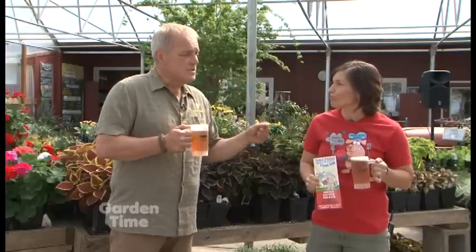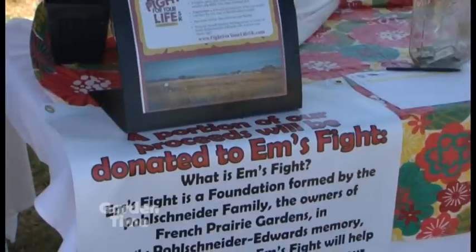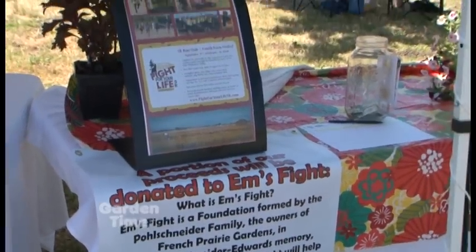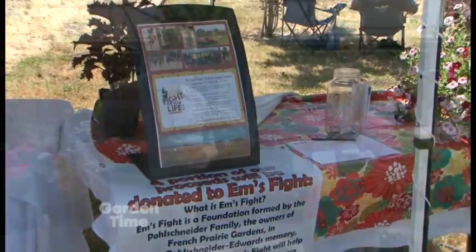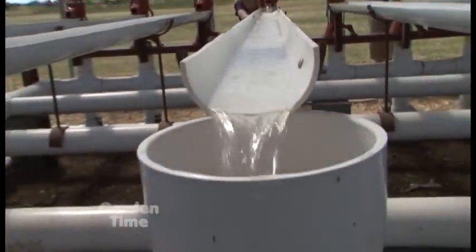And then there's a great thing that you guys are going to be donating to. Tell me about that. Yeah, so we're going to take part of our proceeds and they're going to be donated to M's Fight, the foundation that we formed in my sister's memory, who died of cancer a few years ago. And what our foundation does, it just supports local families fighting cancer with whatever they need, whether it be a wig, just extra money, a trip, just something that a lot of foundations don't support. And all of our money, 100%, goes to our recipients, and there's no administration fees or anything like that. That's perfect and wonderful.